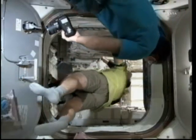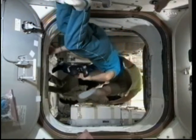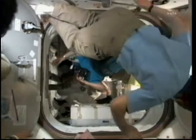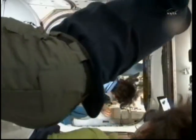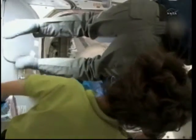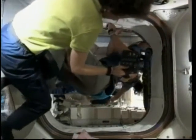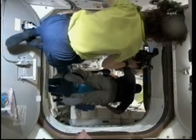And now the rest of the shuttle and station crew members joining their commanders inside the PMM. The hatch opened at 5:17 p.m. Central Time. Station Commander Scott Kelly was closest to the hatch and was the first one across. And then we saw the two commanders shaking hands in the hatchway. And now all of their crewmates are joining them.